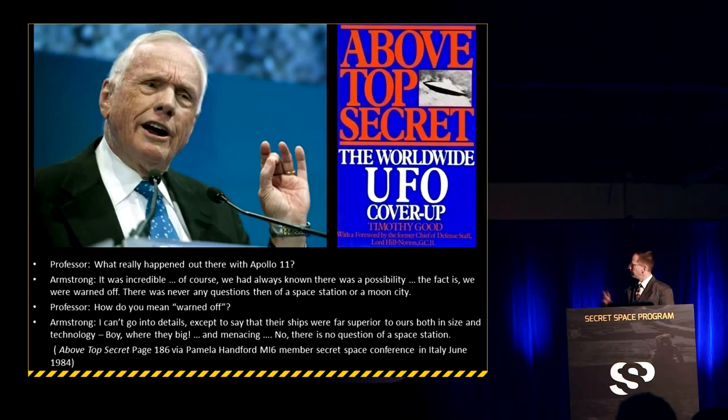Then we have Above Top Secret by Timothy Good. Interesting statement here, a transaction between a scientist, an MI6 individual, and Neil Armstrong. And this is page 186, so I'm not just making this up.